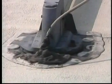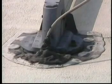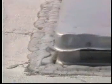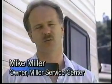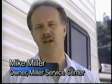These are often caulks and sealants, chosen more for their appearance and ease of application than their long-term durability. UV exposure and oxidation turn these materials hard and brittle. They crack and allow water to penetrate your roof. The most common problem with RVs would be roof leaks. And roof leaks cause probably the majority of the damage to a travel trailer or motorhome or a pop-up. Therefore, the greatest damage is caused by water getting in.